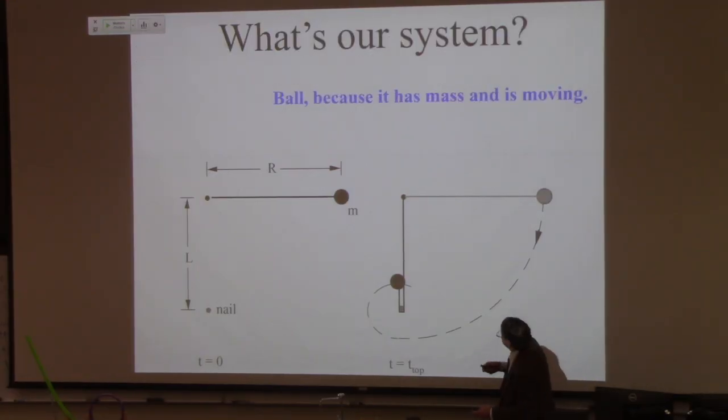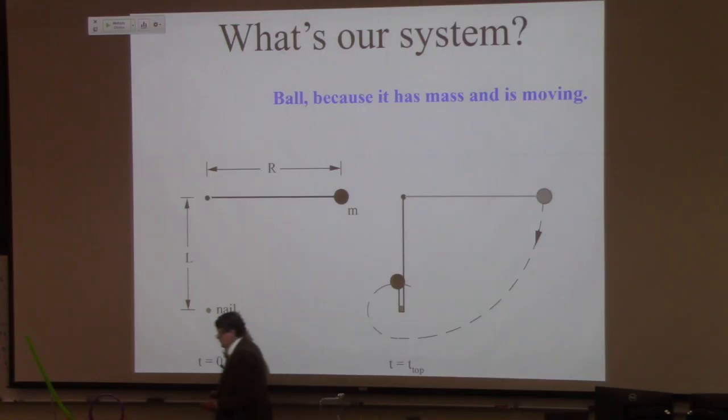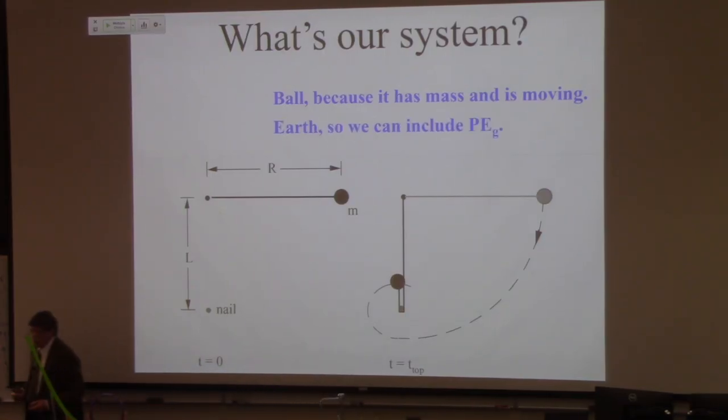Well, let's set up our system. We want to include in our system the ball because it has mass and it's moving. We want to include the earth so that we can talk about gravitational potential energy. But there's no springs in this problem, so we don't have to include any springs.